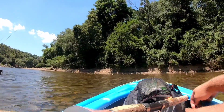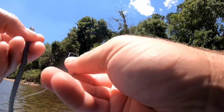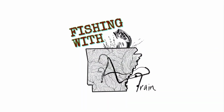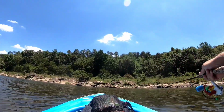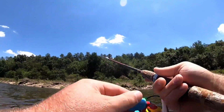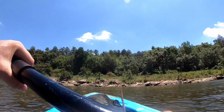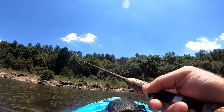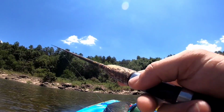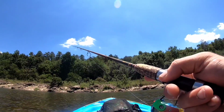Just seeing you try to steer the boat in my hand. Yeah. You can do that when there's not a lot of wind. I thought he might go for a little more weight just because his belly was so fat. I'm still looking to break the 2 pound mark on smallmouth.